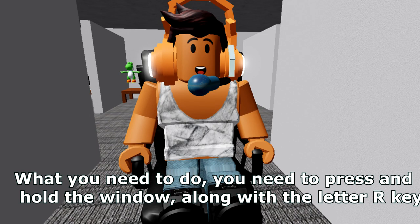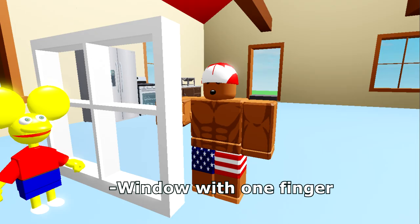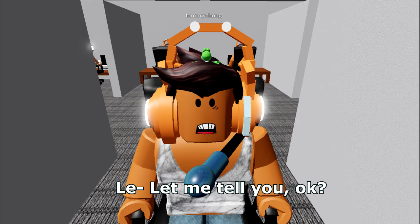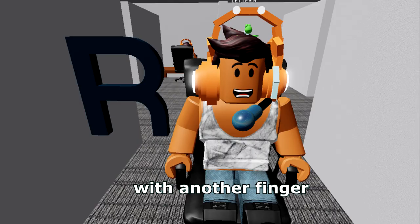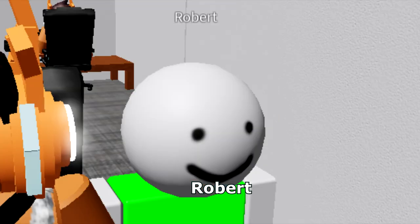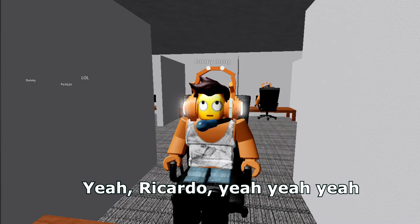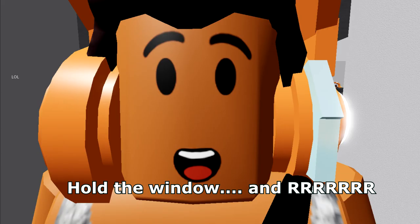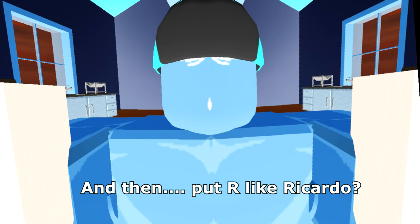Yeah. What you need to do is press and hold the window key along with the letter R key. R like Roger. Hold the window with one finger and press the letter R with another finger. Letter R, R like Robert. R like Ricardo, right? Yeah, Ricardo. Hold the window, and R.